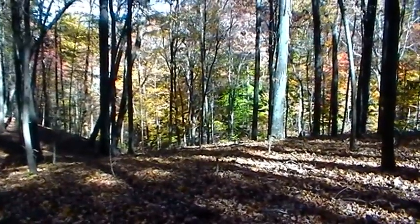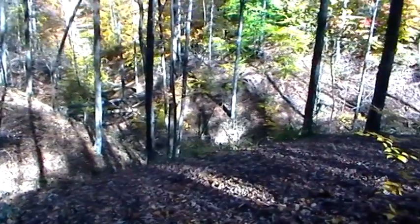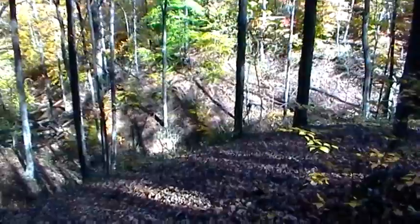I might walk over there to the edge and see if I can get a shot. I'll walk over here so you can see it if the camera can pick it up. I'm not going to go any further because it gets too steep, because if you happen to fall, down you go.